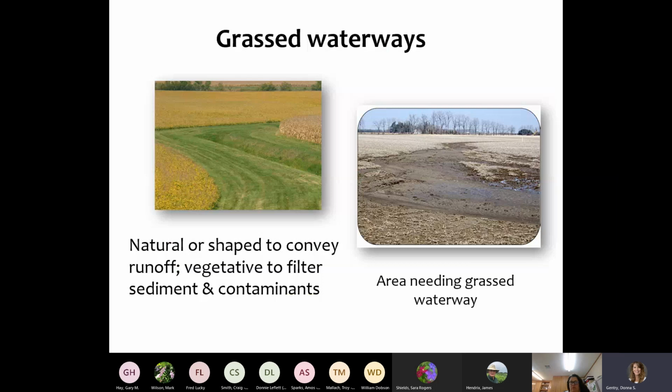We have grass waterways. You can see there's a picture on the left where it's a natural or shaped to convey runoff. Basically, water is running through there, and you want it to be some type of permanent vegetation, hopefully, to filter sediments and contaminants. In the picture on the right, you can tell this is an area that's needing a grass waterway. There's a lot of erosion. There's a lot of exposed soil there. Some type of vegetation planted there could do a tremendous job in saving some of that soil and sediment from leaving that field.